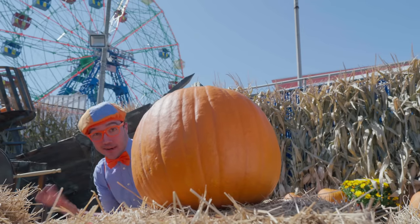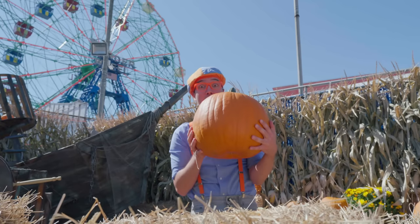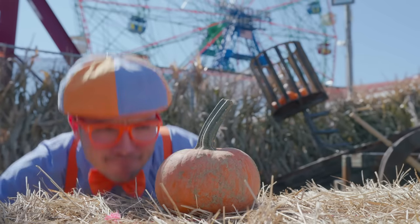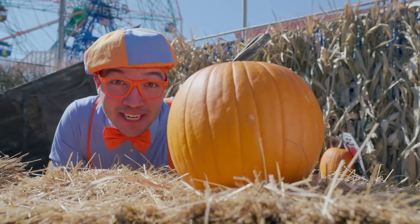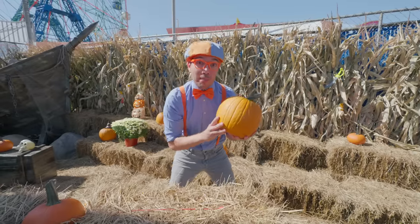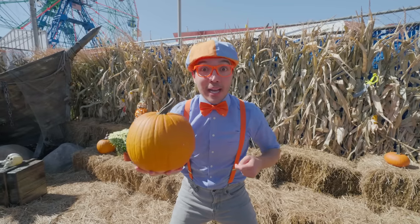This pumpkin is enormous. I bet this will be the perfect pumpkin. But it's really, really heavy. Whoa! A little dirty. I think this is it. The perfect pumpkin. Oh, but do you know what can make a Halloween pumpkin even better? Yeah, decorating it. Okay, let's go decorate our pumpkin.